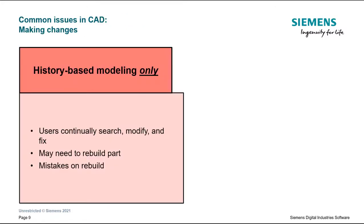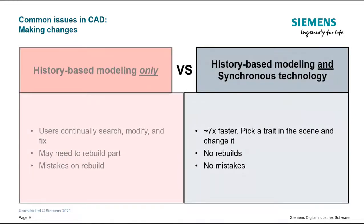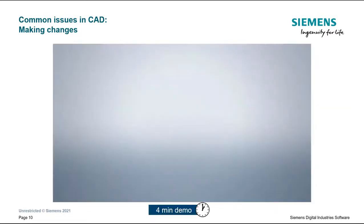Teams also waste a lot of time making changes to their CAD since it requires users to continually search for features, modify the setup, and fix rebuild issues since they're forced to use history-based modeling only. Siemens CAD has both history-based modeling and something called synchronous, which allows changes to be made directly to the faces of their CAD, and that saves huge amounts of time. An example of that is illustrated here in this demonstration.